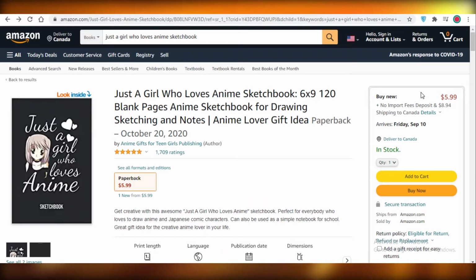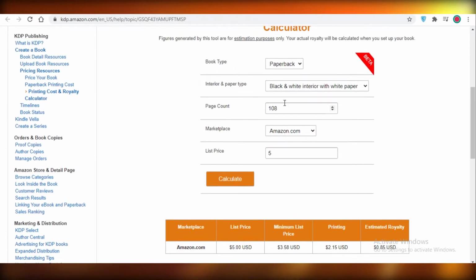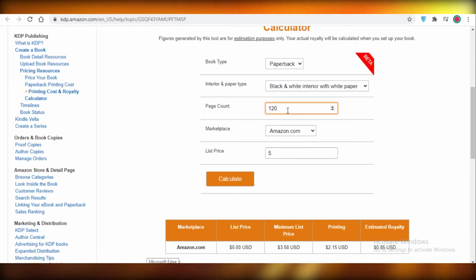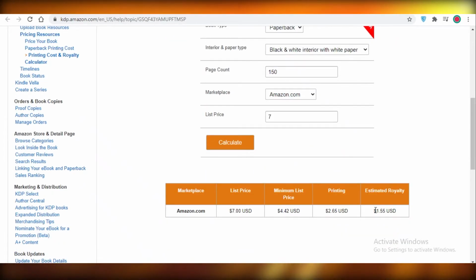So yeah, and if you want to calculate the royalties that you're gonna gain, so let's just say this is a 120 page. So you can make this as large as you want. The top selling ones are around 120 to 150 pages. So let's just say this is 150 pages. It is paperback, and the listing price is $6. Or maybe let's make it $7. And you can see you're going to be earning 1.55 USD for each book that you sell.